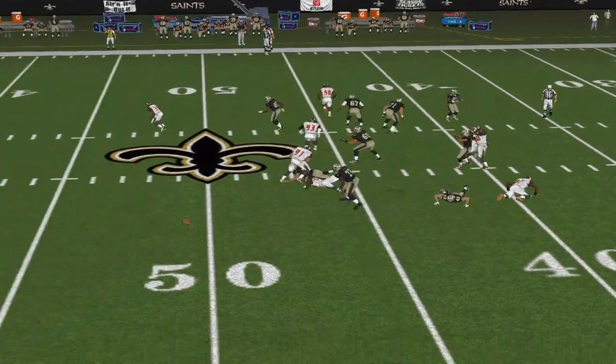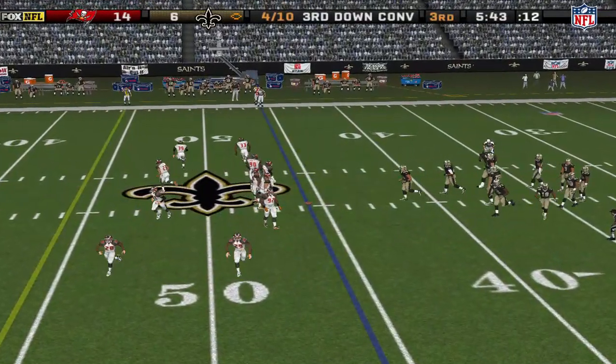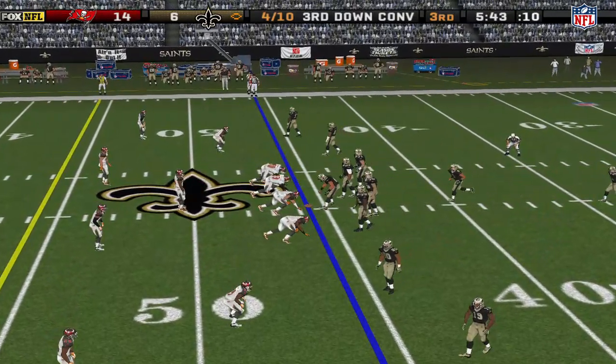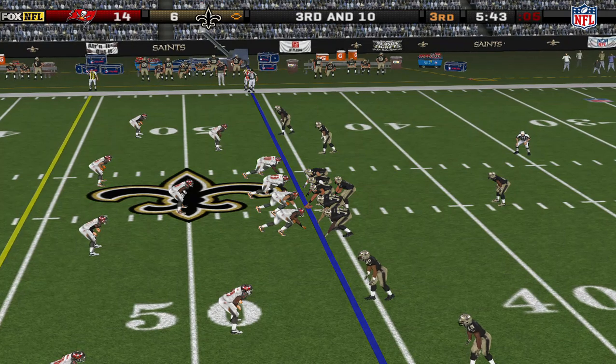It's a blitz. Throwing it away. He didn't want to risk an interception and decides to throw it away. Ball on the 46-yard line. All day, baby. Come on. The Buccaneers come out in a dime package.